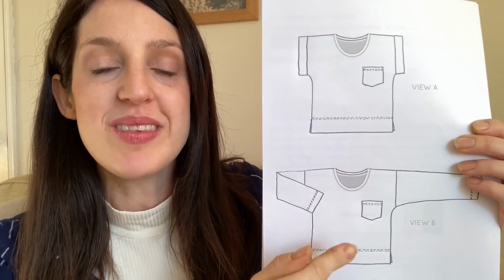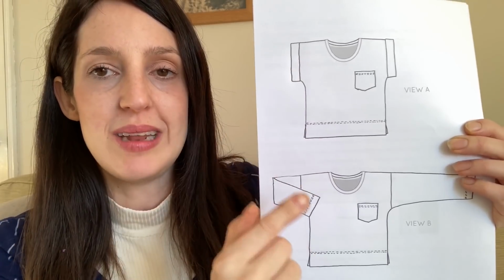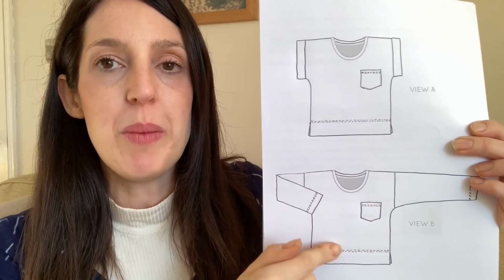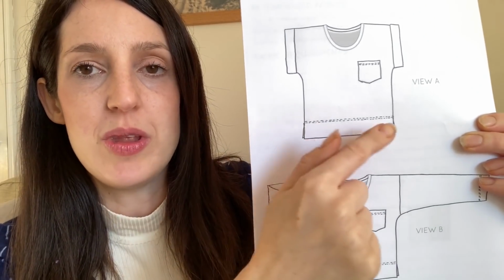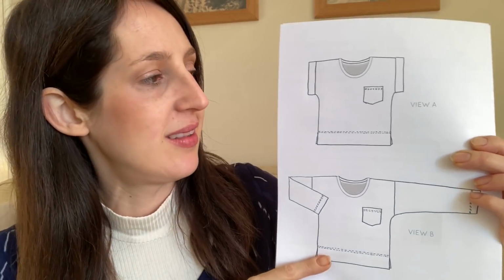It's a really nice boxy fit t-shirt. It's either got grown on short sleeves or you can add a long sleeve. But it's quite a boxy fit, a slight scoop neck. It's got a patch pocket on the front, and it's got this nice detail of a little split hem on the bottom, and you kind of twin needle stitch it and it comes together really nicely.